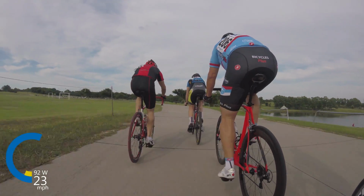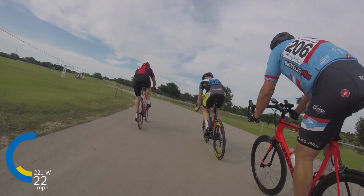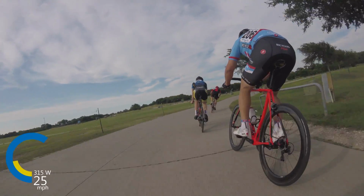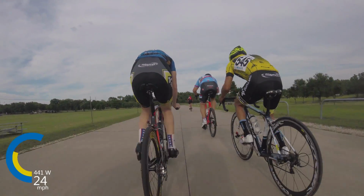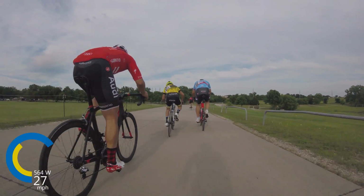So I am here, marking the front. I'm at the front of the race. I'm no longer at the back. I'm no longer biding my time. I want to keep an eye on what's going on here because any move from here on could be a winning move, and I need to keep my eye on things.